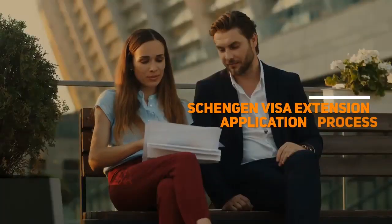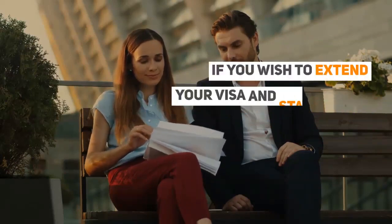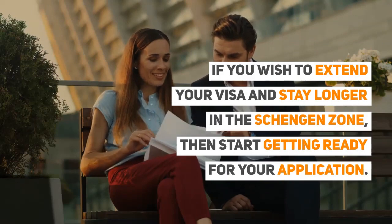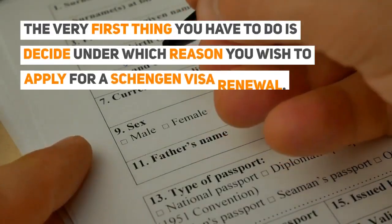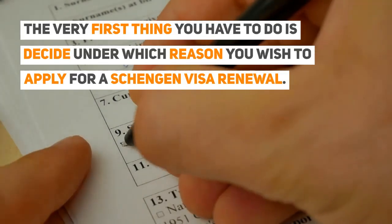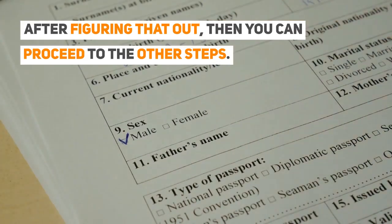Schengen visa extension application process. If you wish to extend your visa and stay longer in the Schengen zone, then start getting ready for your application. The very first thing you have to do is decide under which reason you wish to apply for a Schengen visa renewal. After figuring that out, then you can proceed to the other steps.